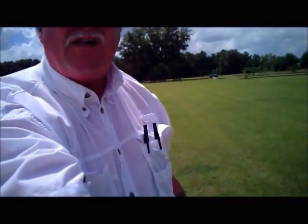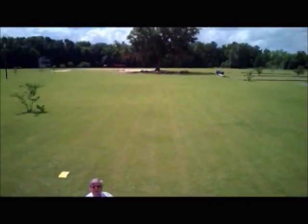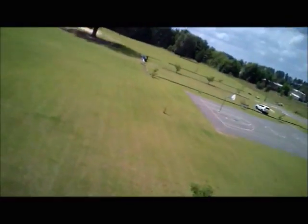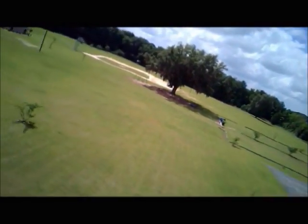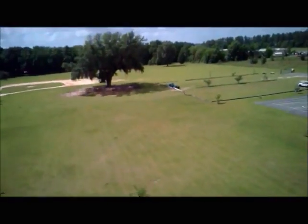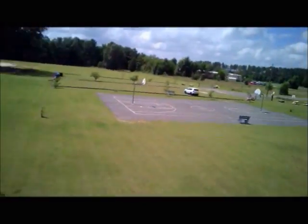There's me holding the machine and taking off from my hand. So I just revved up the throttle while I was holding it and then let it go. And you can see it took off pretty well. There's me. I was able to focus it on me a little bit. And of course that's the Jeep over on the right. There's me again. There's the basketball court, which you do not want to land on because that's too hard. Boink, there's a nice soft one, and take off again.